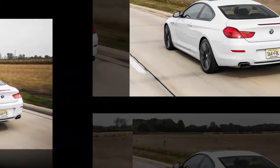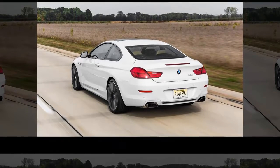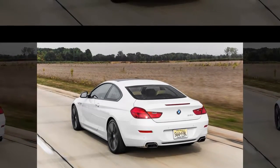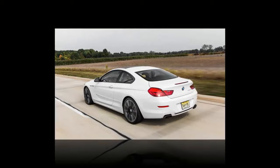Then the 6 vanished, supplanted by the 8 Series, which offered V8 and V12 powerplants as well as a miniaturized kidney grille to better accommodate its crucial pop-up headlights. When the 6er returned in the guise of a German Camaro 14 years ago, it naturally first appeared as a coupe. And now it's gone again.